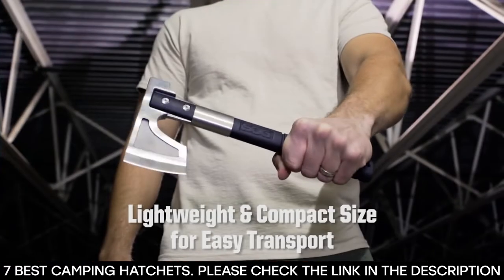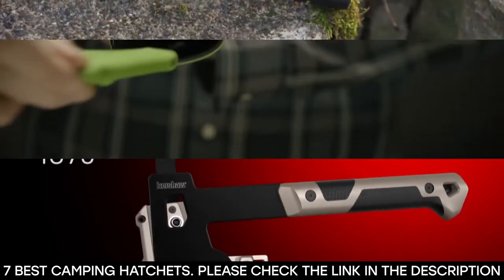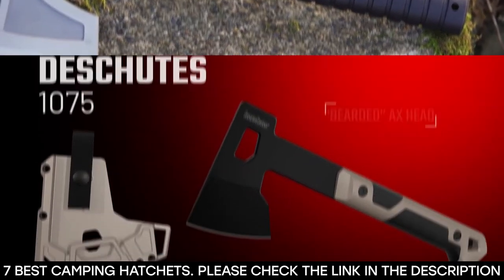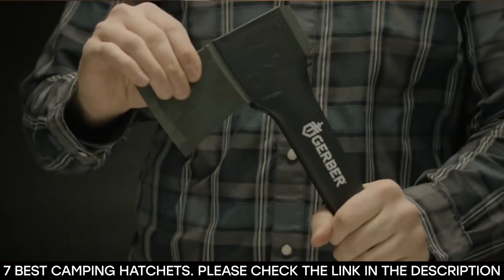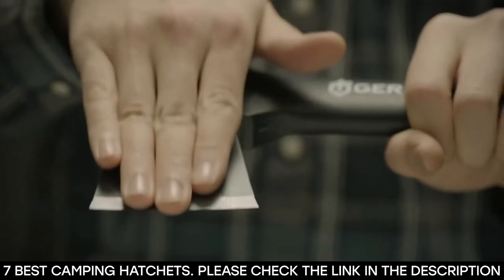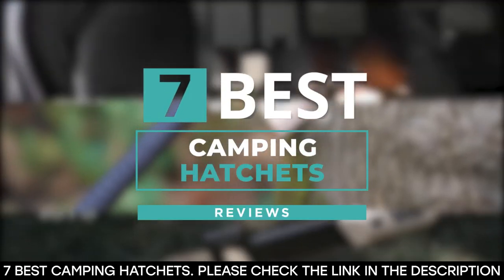The best camping hatchet helps to keep things simple. Plus, it maintains some traditional approaches to the classic activity of camping. There are so many different kinds of camping hatchets on the market. As such, finding the right camp hatchet might not be so easy. So to help you navigate your way through, we've put together a list of the best camping hatchets.